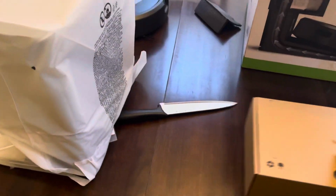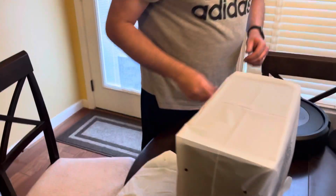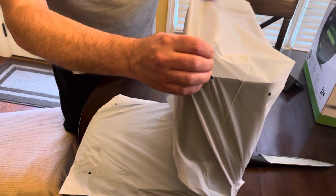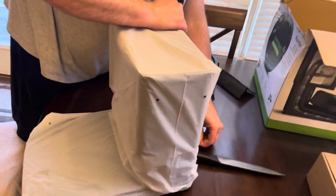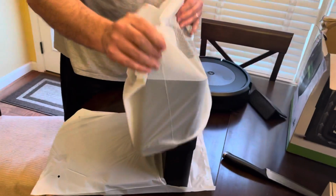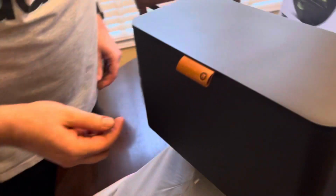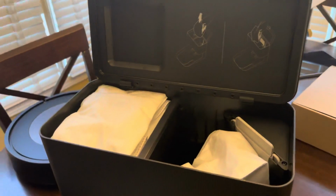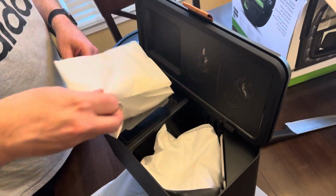Now, I followed the CEO on iRobot. And when we take off this bag, out of the way. This is, oh, that is pretty nice. That is an actual leather strap. It's got a bag in here ready to go, and then an extra bag.